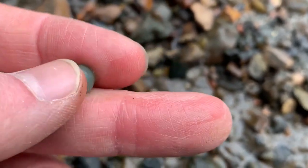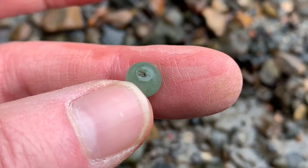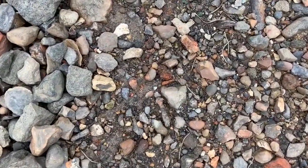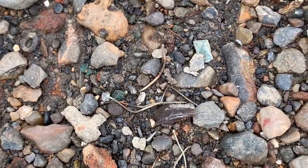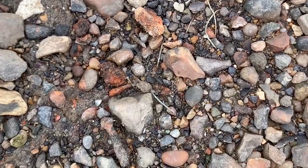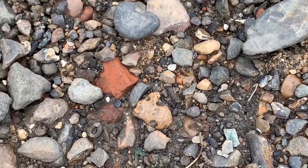Nice frosted bead. You can see the holes on both sides. See the cluster of pins right there. All of those handmade pins. It's always a good sign. They say pins have the same density as coins, so wherever there's pins there should be coins. Never really works out for me, but we'll have to check here.